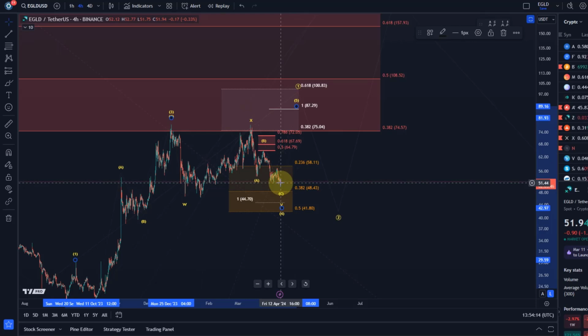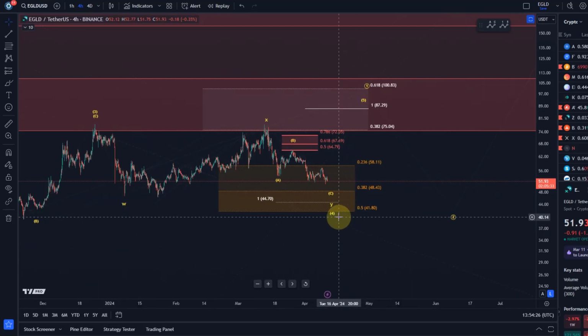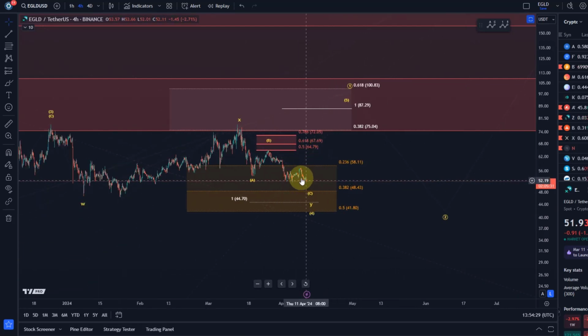At the moment though, I'm counting that as a complex WXY correction. And in the Y wave, we have an ABC, and that C wave could be nearly complete. Just be aware, sometimes these ideal targets are not reached. We've already seen the price come nicely into the support region.